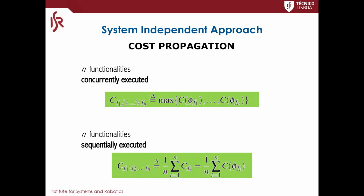By the way, for the cost, this is supposed to be simple. If the functionalities are concurrently executed in parallel, I only have to compute the maximum of all the costs of them. If they are sequentially executed, then I can add up the costs, but I just divide by the number of things that I have added up, the ones that are sequentially executed, so that I keep the cost normalized between 0 and 1, so that it is balanced with reliability, which is always also between 0 and 1. Remember, I made J equal to C minus R.